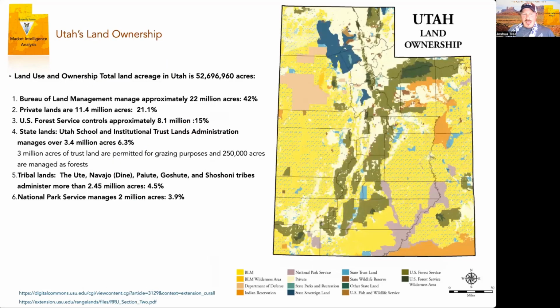So let's look at land ownership. Total acreage in Utah is 52 million acres. The BLM is by far the largest, with 22 million acres, having 42%. Private lands are number 2, 11.4 million acres for 21%. Forest Service has 8.1 million acres. State lands has 3.4 million acres, or 6.3%.